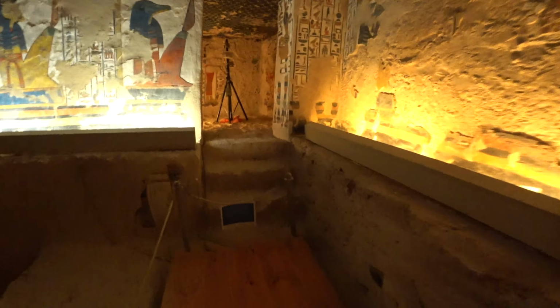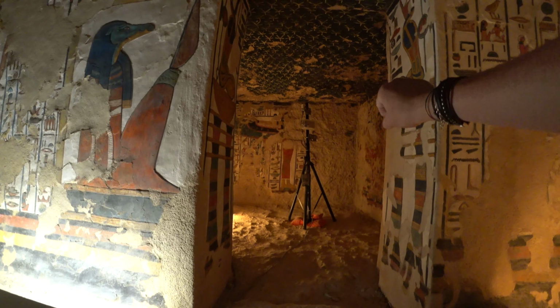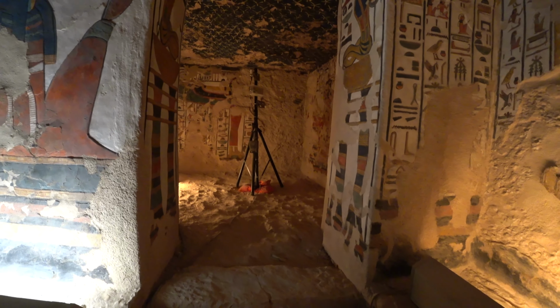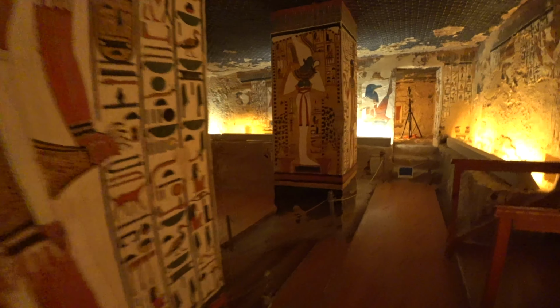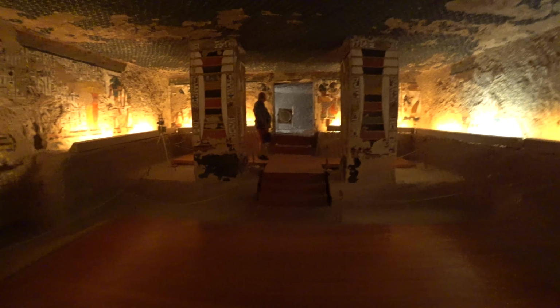Then here, you see, we still do some work and research to maybe recreate it, because this is incomplete. And this is the main room down. All the colors are original colors. I don't know if you see very well.